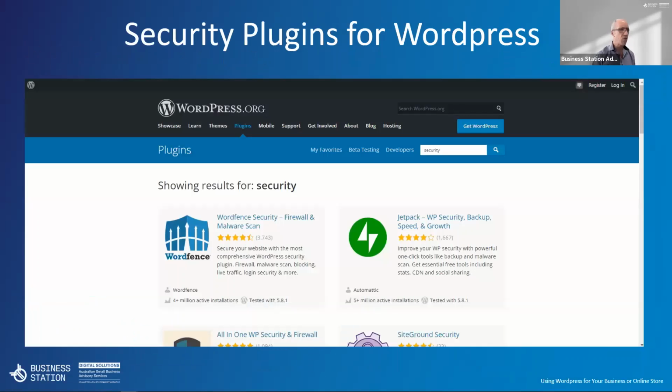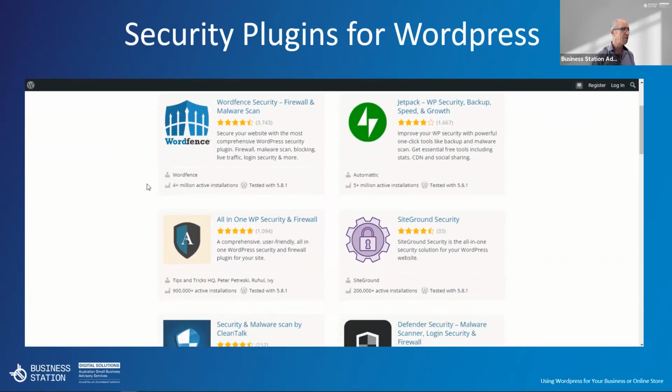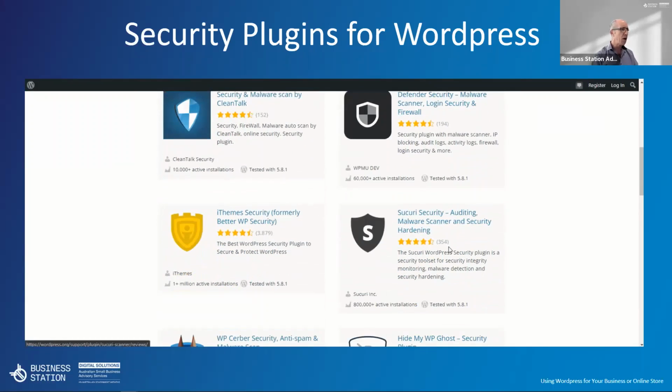So let's just quickly talk about some of the security plugins. This is just on the WordPress website, searching for security plugins. Wordfence is very popular. It's almost like plug and play, and it will do most of the basic security for you. There's a few different ones. I used to prefer iThemes Security, formerly Better WP Security. It's a little bit more technical and requires a bit more skill, but it really hardens your website and makes it very difficult to hack.